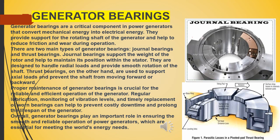Journal bearings support the weight of the rotor and help to maintain its position within the stator. They are designed to handle radial loads and provide smooth rotation of the shaft. Thrust bearings, on the other hand, are used to support axial loads and prevent the shaft from moving forward or backward. Proper maintenance of generator bearings is crucial for the reliable and efficient operation of the generator.